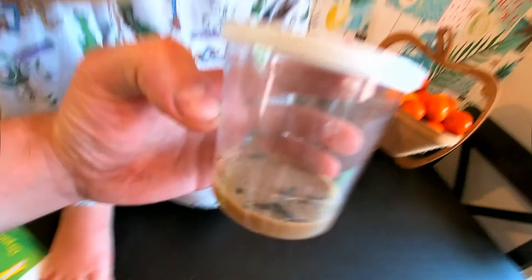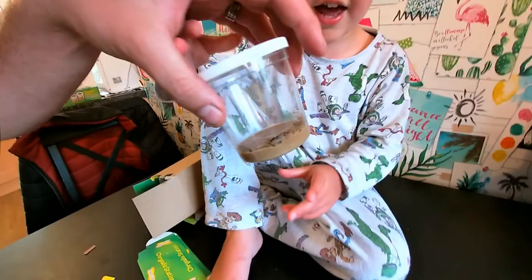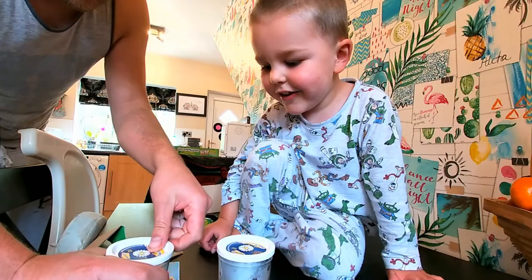Can I look at them? Yeah. You want to open the lid? Okay, William, open the lid so I can look at you. What do you say to God Daddy Sav? Thank you, God Daddy Sav.